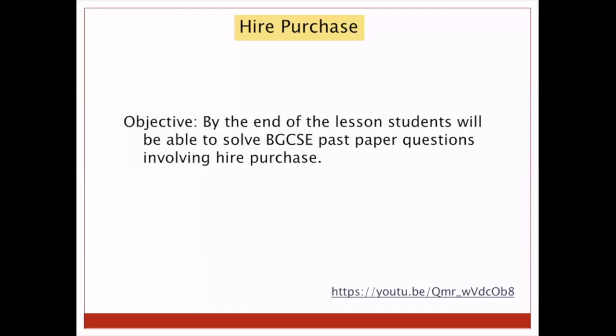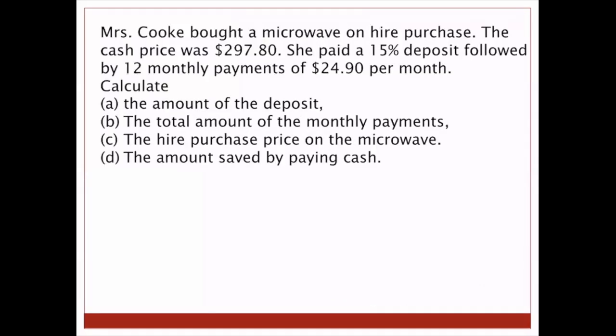All right. So here's what's going to happen. I'm going to display a question. I'll read through it. Then I'll give you 10 minutes to attempt the question on your own. And I'm going to pause and give you a full 10 minutes. And then we'll do it together. So here's the question. Again, this is a BGCSE question, a question you could potentially see, or something very similar when you sit your exam.